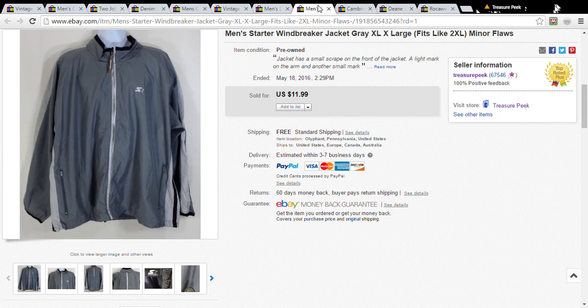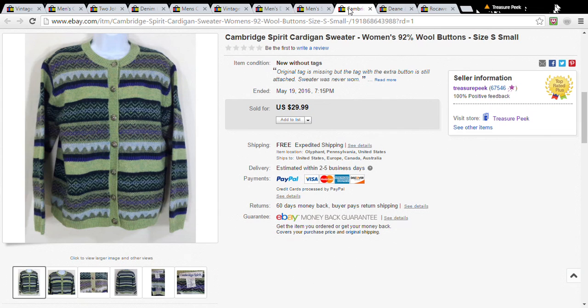Okay, this is a men's Starter windbreaker, nothing special. I had it for a little while. I wasn't generating a lot of sales because I haven't been listing, so I lowered everything a little bit. Put it out for $12. It shipped first class mail, and I only paid $1, so that was okay. I made a small profit.